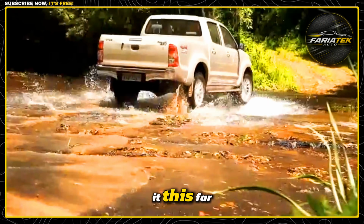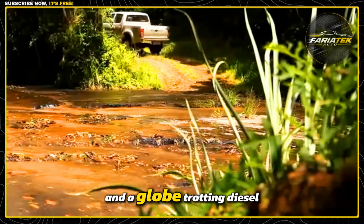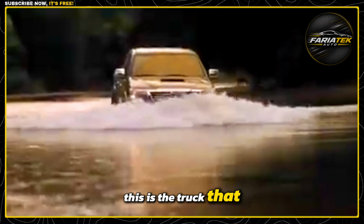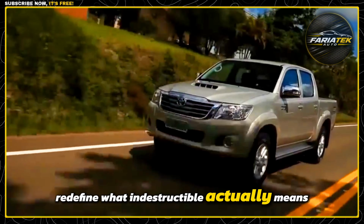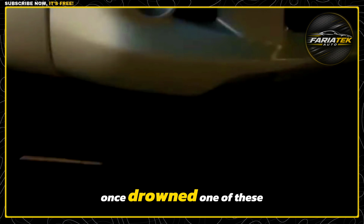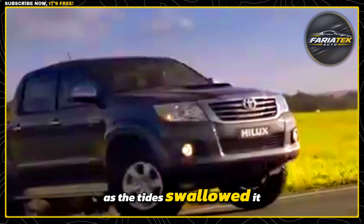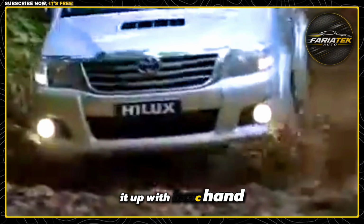Alright, if you've made it this far, you already know we've covered an American legend and a globe-trotting diesel warrior. But this last one? This is the truck that made the entire world redefine what indestructible actually means. And I'm not exaggerating even a little bit. A British television show once drowned one of these in the ocean, left it on a beach for hours as the tide swallowed it whole, pulled it out, and started it up with basic hand tools.